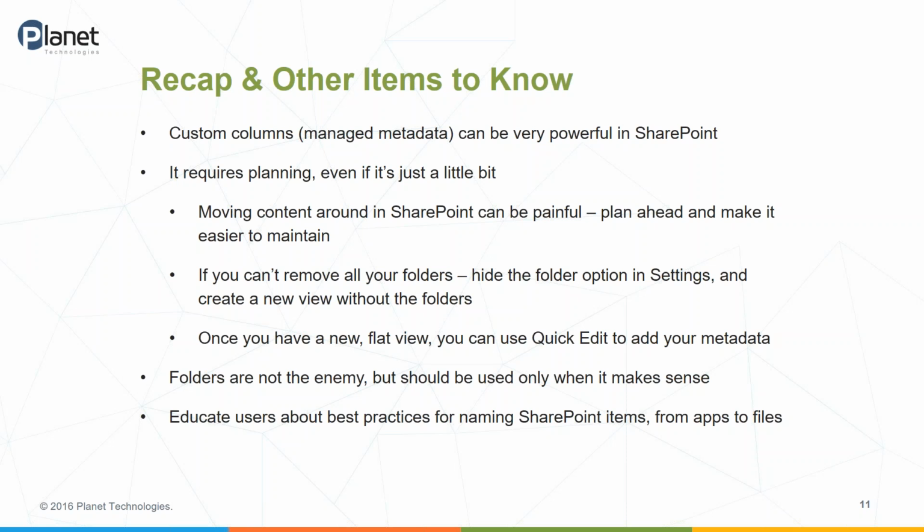And the one takeaway that I will give you is that folders are not the enemy by any means. Again, this is a very, very constant, ongoing argument within the SharePoint world. Some people will never stop using folders, and some people will never use a folder in their life as long as they're dealing with SharePoint. They're not the enemy. Use it when it makes sense to you. If you're moving a lot of content from a file share to a SharePoint site, then you may want to use your folders. So it really is just use them when they do make sense.